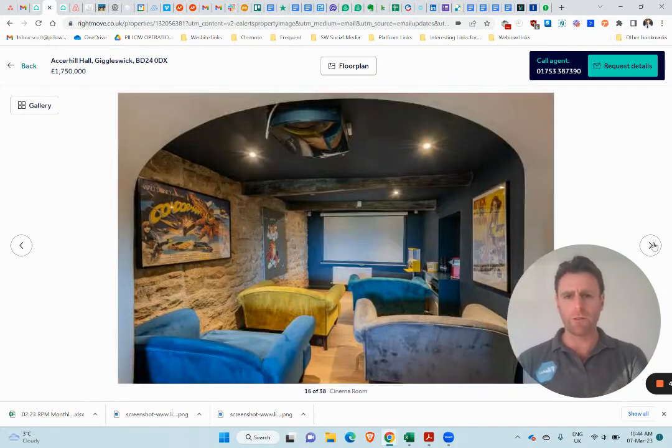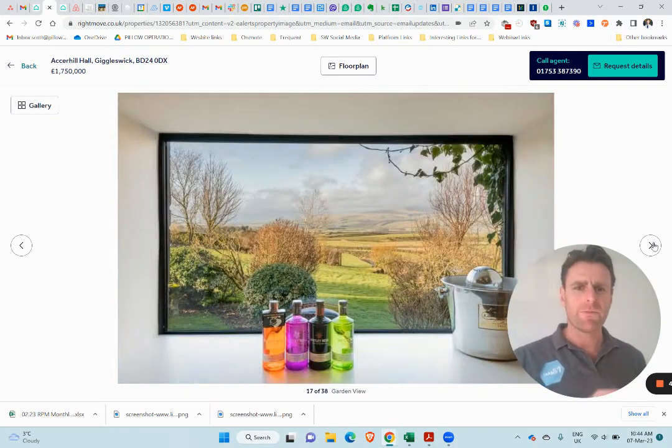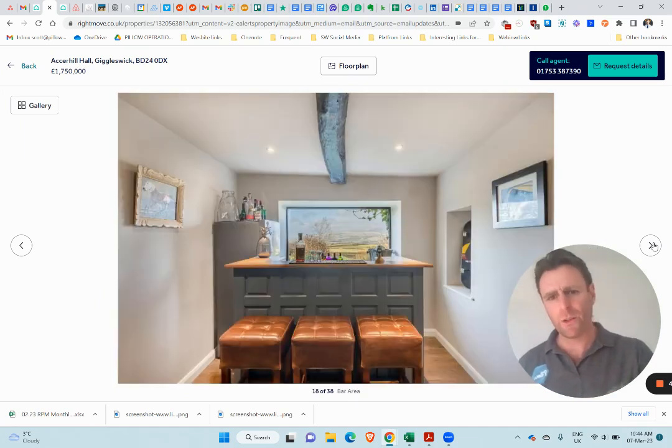Original beams as well. Lovely. Cool cinema room. So I think that is done superb. Lovely. Definitely get some videos of that working. Some people sitting back enjoying. There's so many things going through my head. That is a lovely scene. Again, look at the bar.